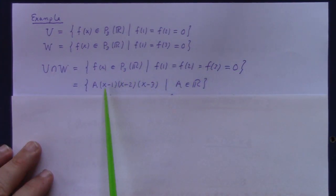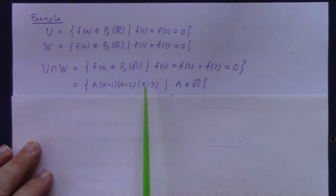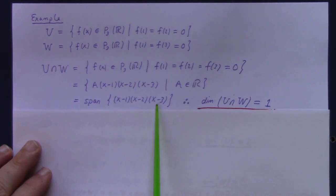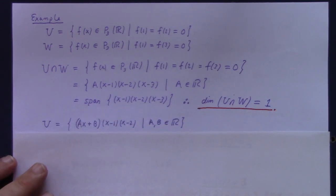By the factor theorem, I've got a times x minus 1 times x minus 2 times x minus 3. Lo and behold, that's the span of that. This is clearly a non-zero vector, therefore the dimension of the intersection is 1. All right, there's step number 1.